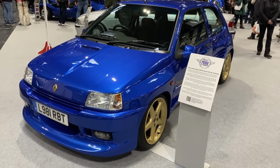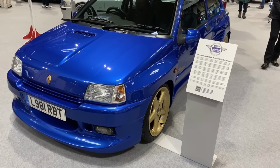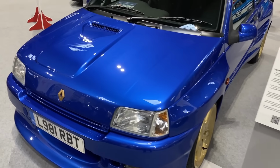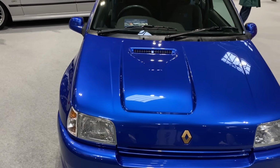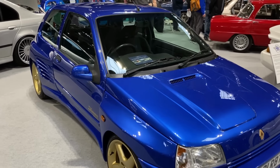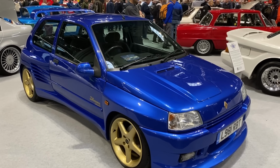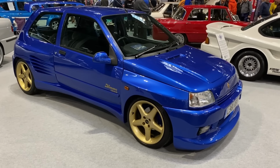So what's the chance of finding another Dimmer modified car today? Well, we found one. We found a 1991 Clio 16 valve Dimmer. I have to say, it's on the another car on the Lancaster Pride of Ownership stand, and the paintwork really pops. If your paintwork's not looking its best, these lights are going to pick it up. It's got gold wheels reminiscent of the Williams.